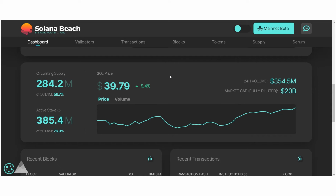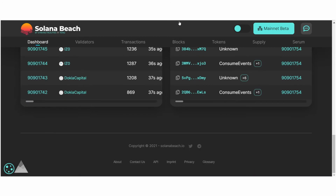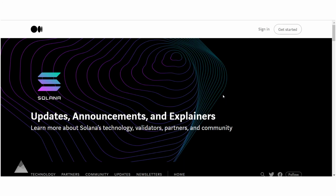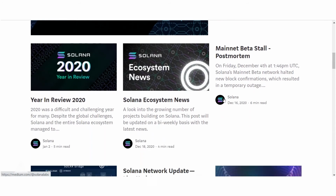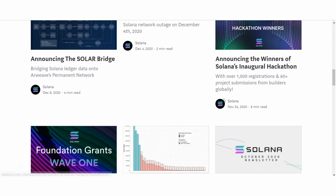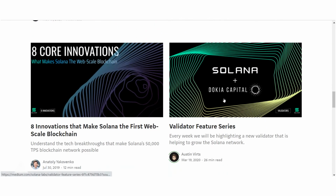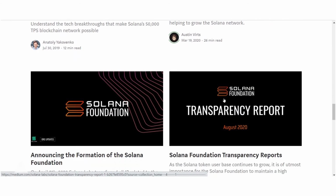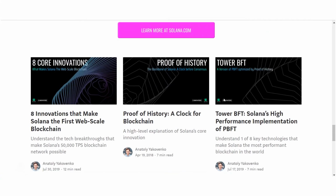Proof of history, on the other hand, is similar to the way that Reddit AMA participants often take a photo with today's issue of the newspaper. As the technology's creator puts it, proof of history creates a historical record that proves that an event has occurred at a specific moment in time.